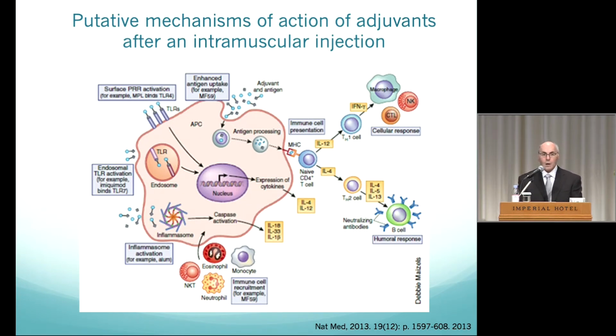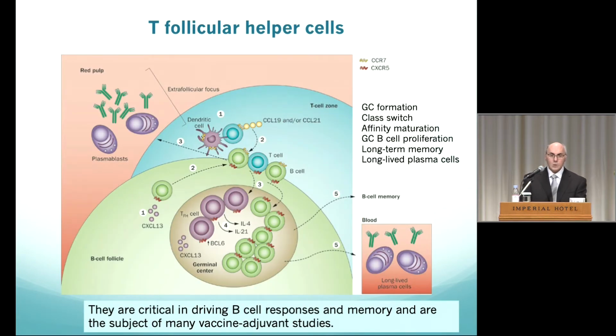Now, the problem was that the RNA that Katie and I made had no adjuvant activity. It didn't make any inflammatory cytokines. So we had to figure out what was the adjuvant in this vaccine. We focused on a particular type of cell called a T follicular helper cell. Why that's important is that the T follicular helper cell drives the germinal center where antibody responses are made. And these are very potent at stimulating high affinity, potent neutralizing antibody responses.